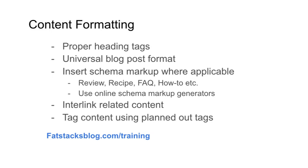I also tag my content. I plan out my tags very carefully. I plan out tags as carefully as I do categories. I think tagging is very important, but I don't do it haphazardly. I just don't make up tags on the fly as I'm publishing content. I actually plan them out. I will only create a tag if I have 3 or 4 articles that can have that tag applied. And then as I go on, I add more to that particular tag. I think tagging is really good. It's an additional taxonomy that you can use. It's good for users. It creates additional tag archive pages that visitors can use to find content pertinent to that tag.